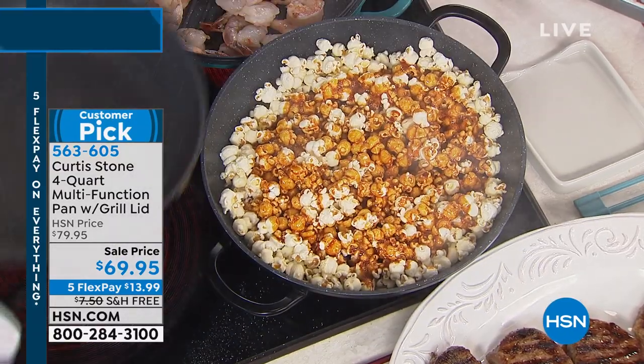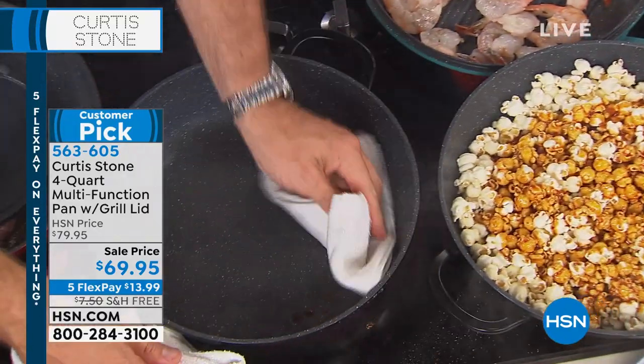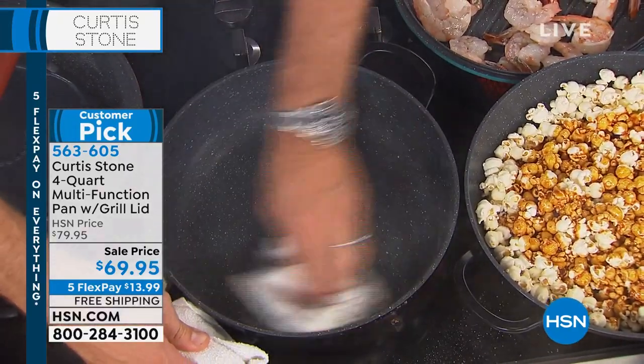Oh, what are you seriously doing over there, Chef? I'm pouring that caramel, that hot, sticky caramel, which would normally be sticking to a stainless steel pan, and to a cast iron pan for that matter.